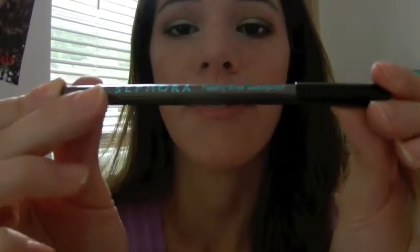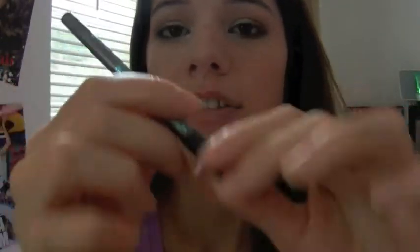So now that the eyeshadow is done, I'm going to go in my Sephora Flashy Liner Waterproof Pencil in number 14 Flashy Taupe, and I just bought this on clearance for $2.99, so you guys can probably still find it if your local Sephora has it. But it's literally just like a taupe color.